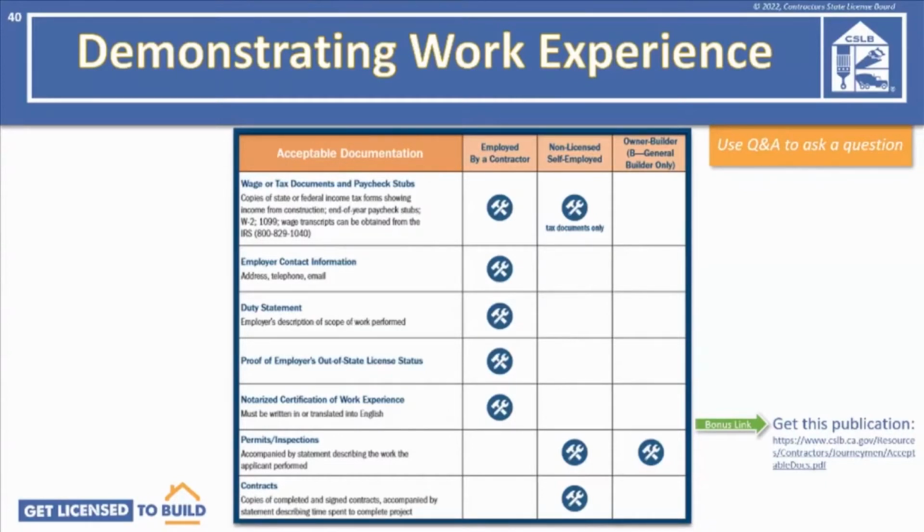If you look at the chart, you can see the first column is for documents you can use if you were employed by a licensed contractor. The second column is for documenting your experience if you have been self-employed. The third column is for documentation you will need if you're applying for a Class B general building contractor license and need to use owner-builder experience to meet the experience requirements.